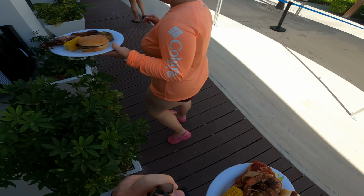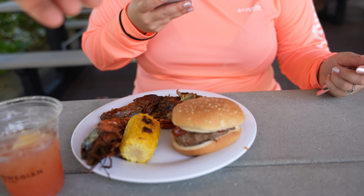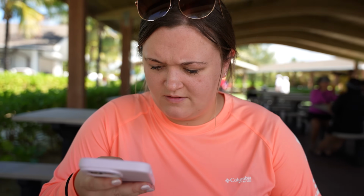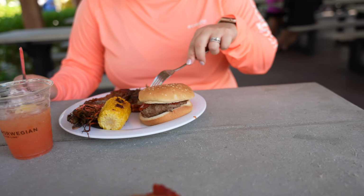I need ketchup. Okay. All right, so I've got my food, and Taylor's got lots of food. Taylor's got her food over there. What do you got? All kinds of stuff. Jerk chicken, corn, ribs, burger, a giant prawn. I can't believe you got that. Why? Like, that's really shocking.